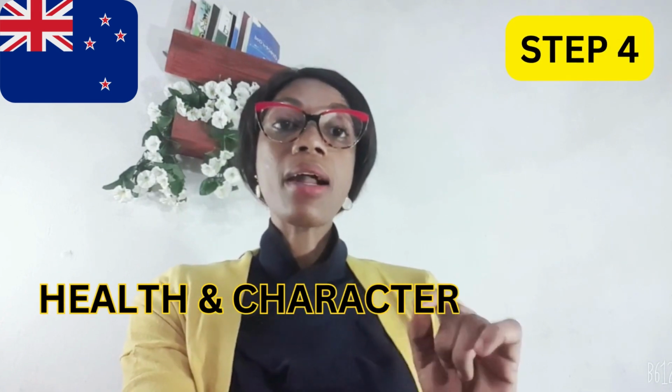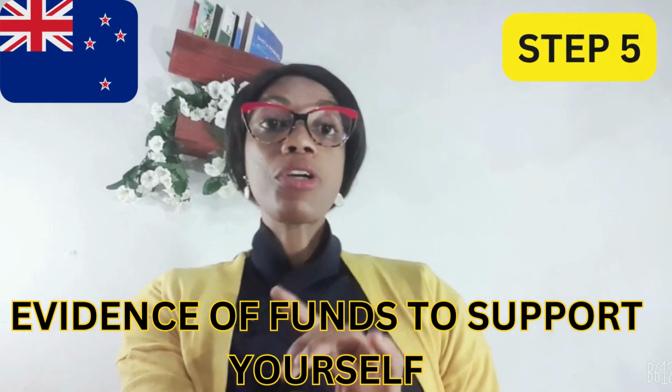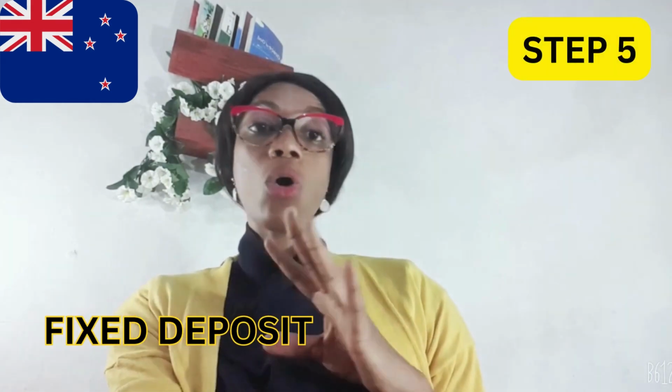Step 4 is that you need to meet health and character requirements to show that you are physically fit by getting a doctor's report to show to the New Zealand government. Step 5 is that you need to show evidence of funds sufficient for you to take care of yourself during your stay in New Zealand. This can be shown through a bank statement or a fixed deposit in your bank. You need to use that document during your application for the recovery visa.